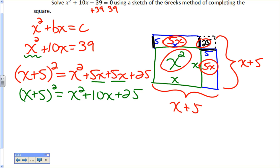Before we go on, do you agree that this is true? Algebraically, is this true? x plus 5 squared equals that. If you take x plus 5 and FOIL it out, do you actually get x squared plus 10x plus 25? You actually do. Wow, there's some algebra that's foiling.